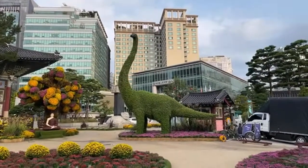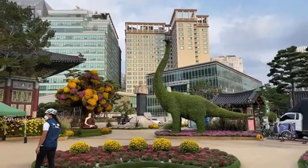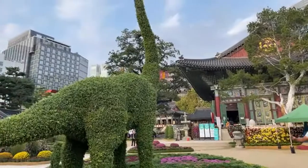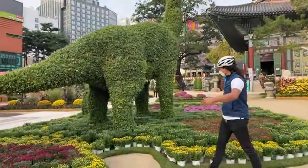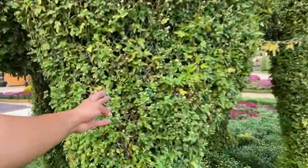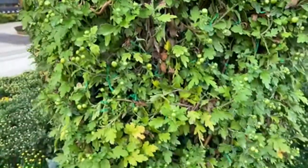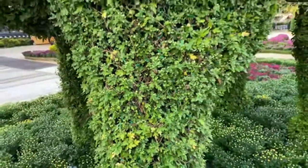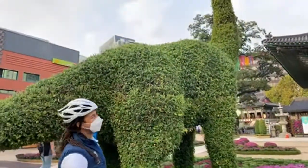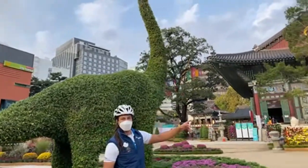Amazing, isn't it? Completely covered in the chrysanthemum plant. You can see all those little buds. All the little buds. Come on, come up close. You see all these little buds here? They're all going to flower and bloom in the next couple of weeks. So this is completely covered in flowers. A bit like the tree over there, the chrysanthemum tree.